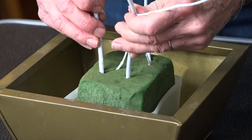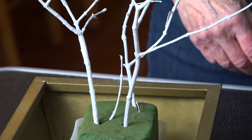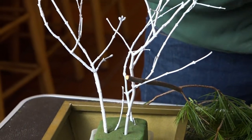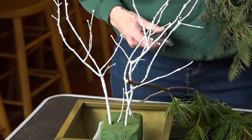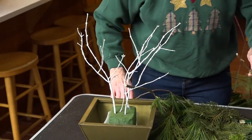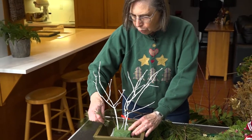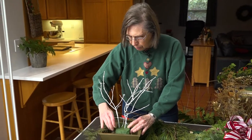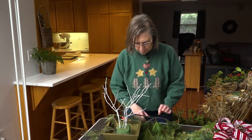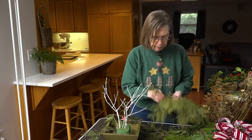And I've put some blueberry branches in here that I've sprayed white. And then I'm going to add some greens. And I'll be cutting those to fit in. And I basically want to cover the base first. And then add some at the top. And this is arborvitae off one of my bushes that always needs a little pruning. And I'll cover the base part first a little bit with that.